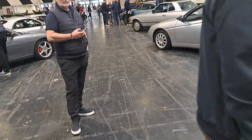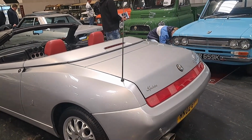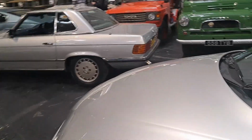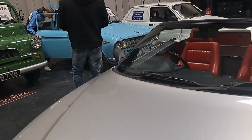Right, let's move on to something a lot more modern. This Alfa Romeo Spider. This has the 3-litre Busso V6 in it. Excellent. I love the Busso engine. It makes a fantastic noise. It's a little bit difficult to work on. Yeah, 2002. This 10 to 12,000 does look rather nice.